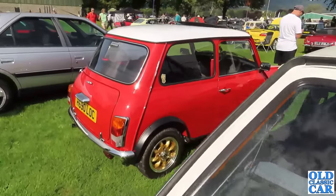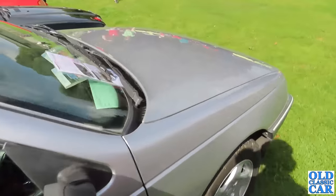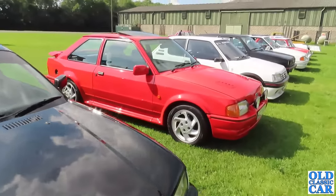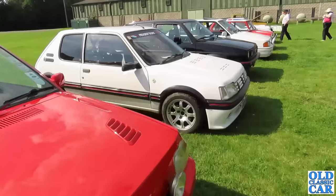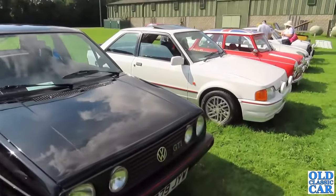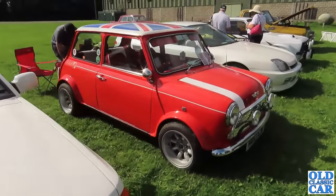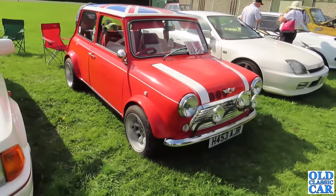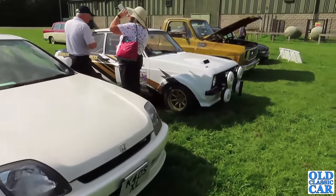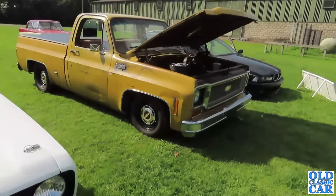Mark II XR2, lovely little Mini next to that. Peugeot. BMW E36 Coupe. RS Turbo. Peugeot 205. Mark II Golf GTI. XR3i Ford Escort. Mini, a flame red, limited edition version of the Mini from the late 1980s. The Honda Prelude. Mark II Escort rally car, a Chevrolet fleet-side pickup truck.